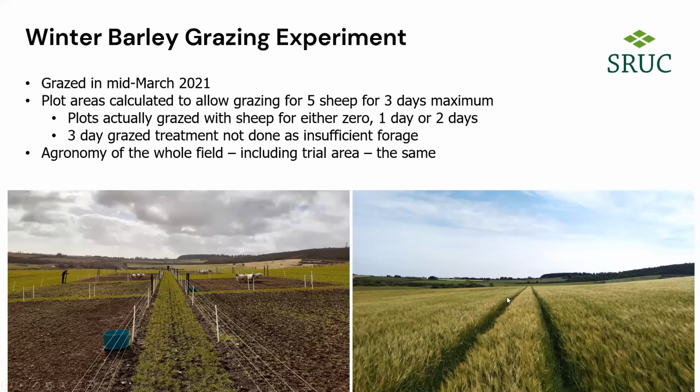But as you can see here on the left-hand side, it's essentially the same view. I can't remember when this was taken, but it was much later in the summer. It was almost impossible to see any visual difference from where these plots had been, compared to what they'd been like in mid-March when we did the grazing.